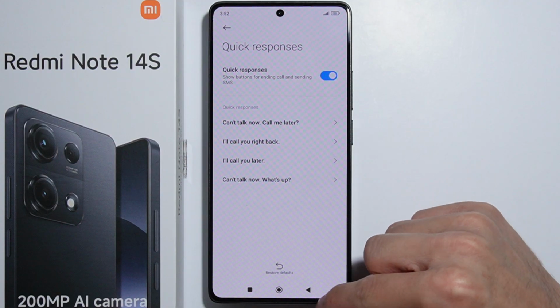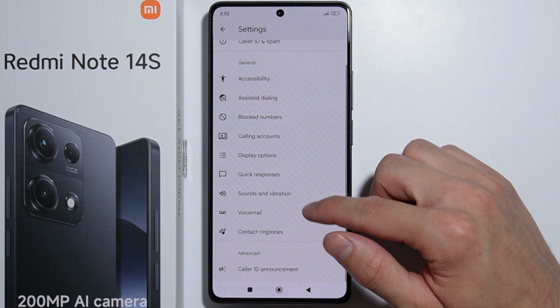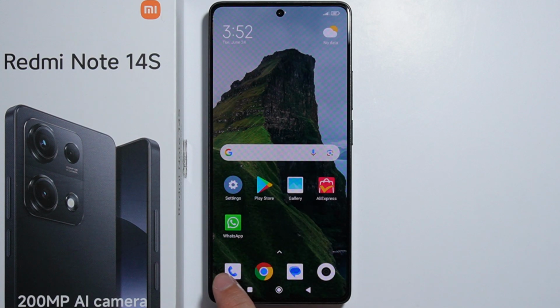But let me tell you honestly that I went through all of these settings and I wasn't able to find actually the call recorder right here, and that's about these Redmi phones or Xiaomi phones which are powered by Google like applications, as you can see.